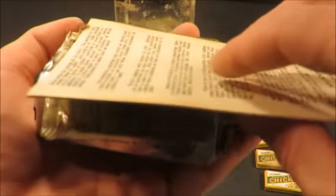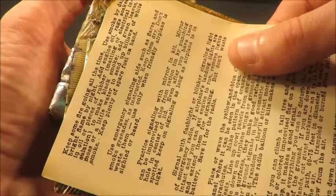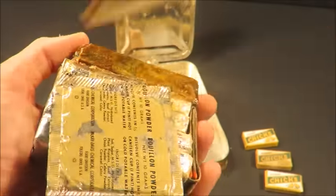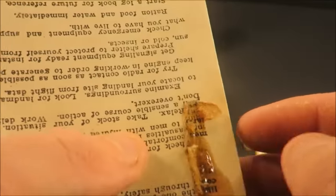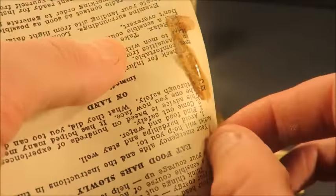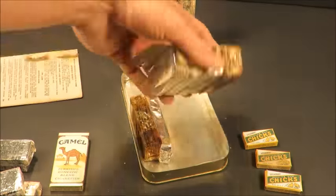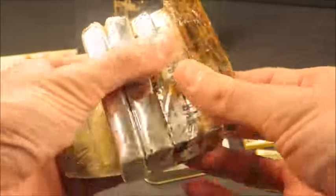Oh wow, that's all one big block. And here is something I gotta, hopefully I can remove that safely. So just peel it up as carefully as possible. This is the instructional pamphlet. And an absolutely fascinating item. I have to say, for the minimal damage here, I'm gonna have to figure out what to do to safely remove that gook, which is from, and we're gonna check this out in a minute, the jelly bars. Yes, jelly bar classic, old school jelly bars.